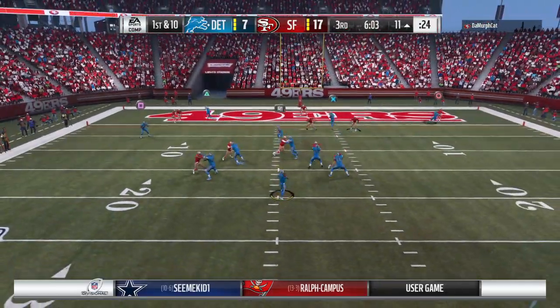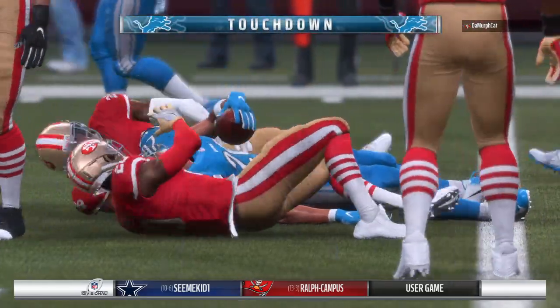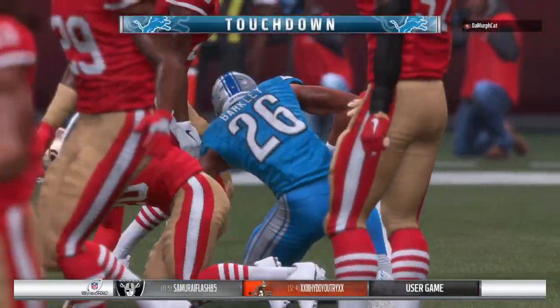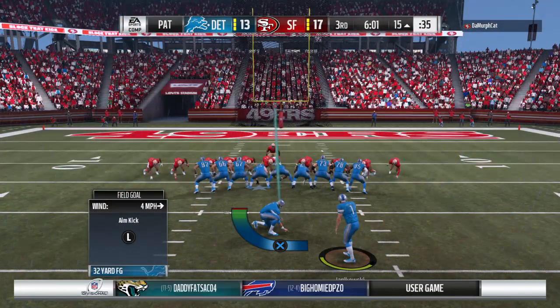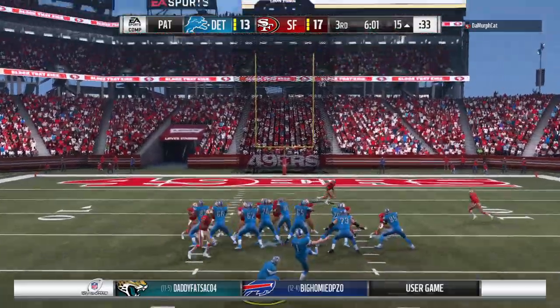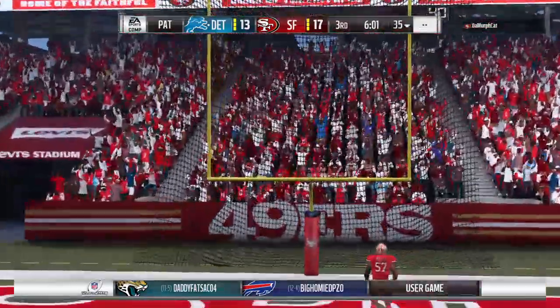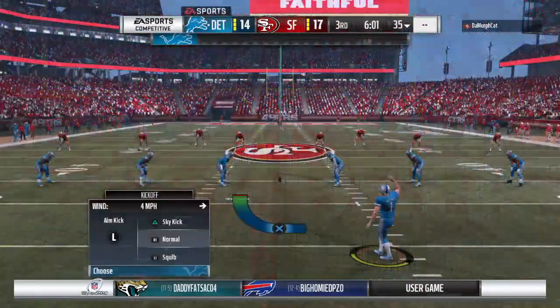On 1st and 10, it's Taylor. This is caught, and he takes this one in for a Lions touchdown. Saquon Barkley, an 11-yard touchdown. And the Lions are able to get this back within a touchdown. Janikowski is good with the extra point, and the lead's down to a field goal at 17-14.